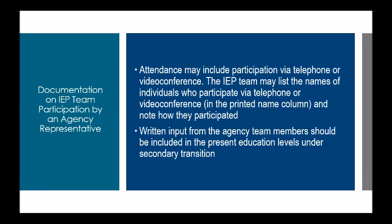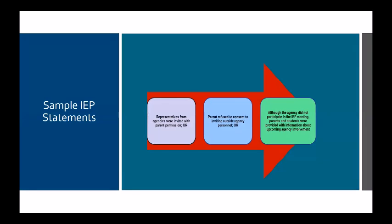Okay, and then we want to make sure with the agency that you can also get written input from the agency team members, should they be included in the present education levels under secondary transition. Here are some sample IEP statements just for agencies. Representatives from agencies were invited with parent permission. Parent refused to consent to inviting outside agency personnel. Or, although the agency did not participate in the IEP team meeting, parents and students were provided with information about the upcoming agency involvement. So there are some examples that you should be seeing in IEP present levels.